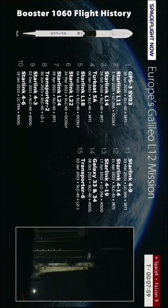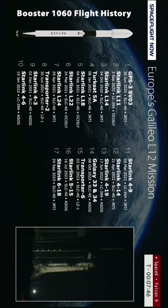Now the rideshare mission followed that, Transporter 6 on January 3rd of last year, lifting off from Pad 40, landing back at landing zone 1. Followed up by some more Starlink satellites here in a row, Starlink 5-15 on July 16th, Starlink 6-18 on September 24th.